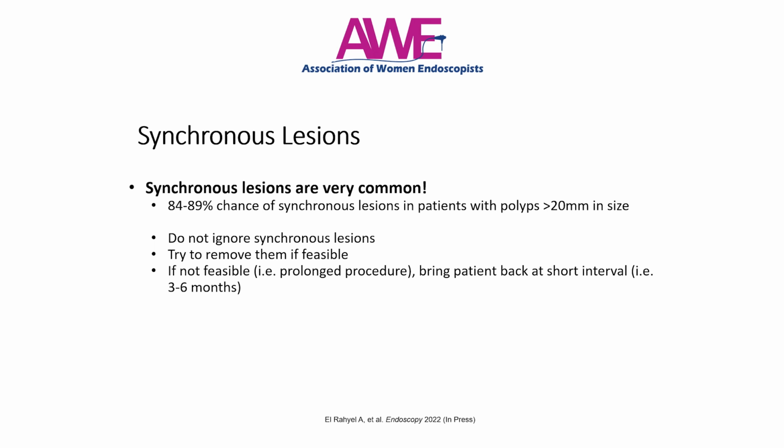Don't forget this. If there's anything that you take away from this lecture, and I know I've run over time here, I'm so sorry to the moderators, but this is super important: there is an 84 to 89% chance of synchronous lesions when you deal with patients with polyps greater than 20 millimeters in size. Do not ignore synchronous lesions. Remove them if it's feasible.